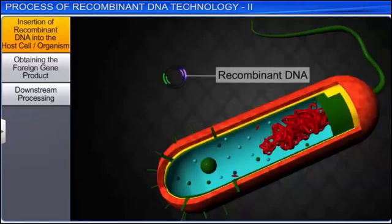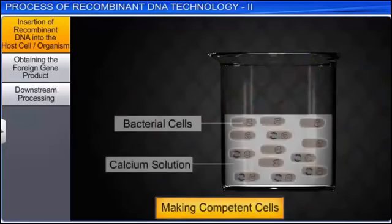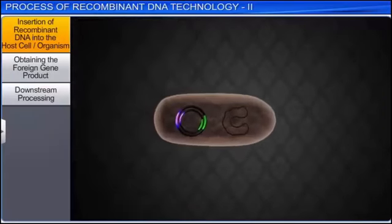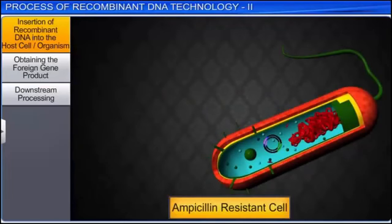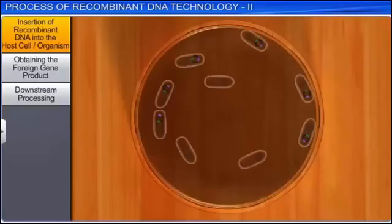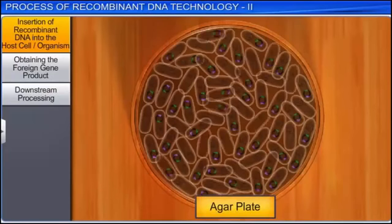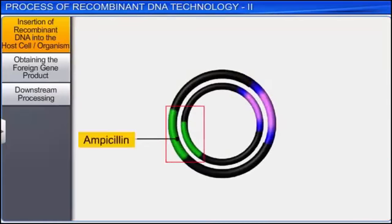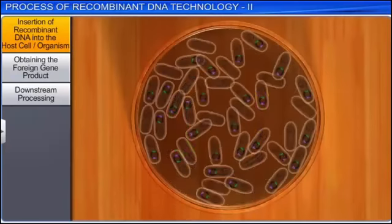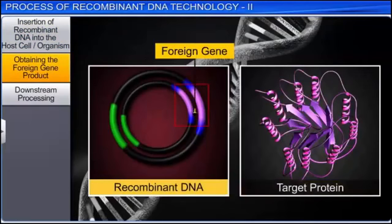Insertion of recombinant DNA into the host cell is one of the most challenging steps, as first the bacterial cell has to be made competent to receive the DNA. If we consider the insertion of a recombinant DNA-bearing gene for ampicillin into the host cell E. coli, the host cells will become ampicillin resistant. Thereafter, when the host cells are spread on agar plates containing ampicillin, only the transformants will grow. On the other hand, non-transformant recipient cells will die. In this case, the ampicillin-resistant gene acts as a selectable marker since it identifies and eliminates non-transformants and permits the growth of transformants.